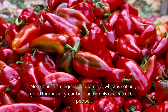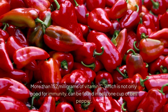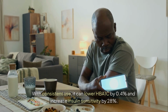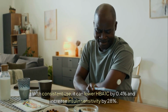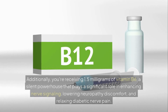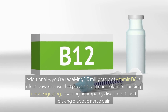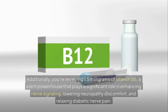More than 152 milligrams of vitamin C, which is not only good for immunity, can be found in only 1 cup of bell pepper. With consistent use, it can lower HbA1c by 0.4% and increase insulin sensitivity by 28%. Additionally, you're receiving 1.5 milligrams of vitamin B6, a silent powerhouse that plays a significant role in enhancing nerve signaling, lowering neuropathy discomfort, and relaxing diabetic nerve pain.